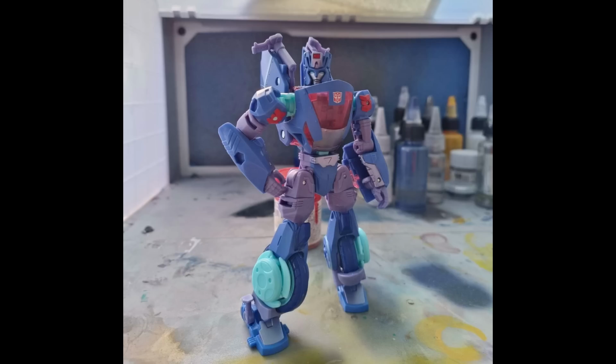Where is it? Where is Cyberverse Chromia? This is it. No, you're wrong. You are wrong. This is not Cyberverse Chromia in any way, shape, or form. It's a Chromia for sure, but it's not even 1% the Cyberverse Chromia. Like, come on, guys. Okay, you wanted to do a retool for her. I understand, that's just how you do. That's how you maximize profits on a mold.